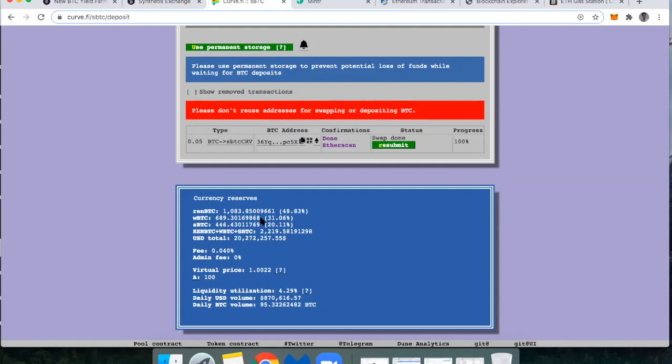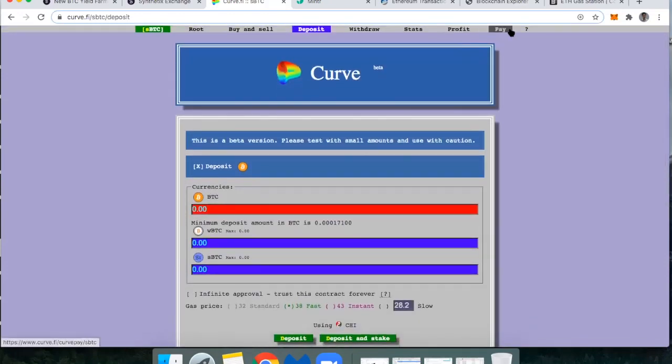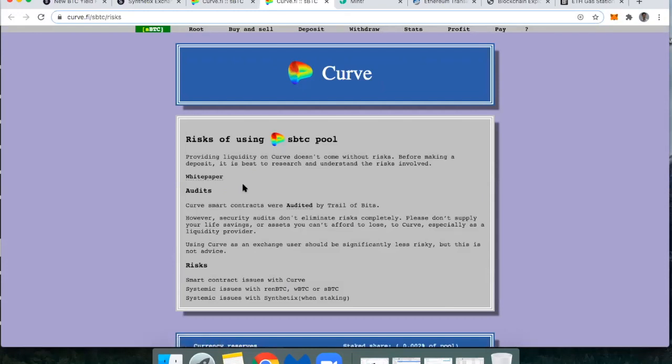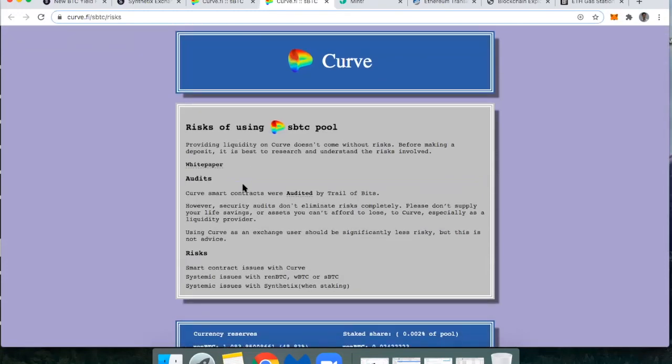I'm fairly confident that Curve has an admin key. Let's see if I can find it. This is like most DeFi applications, most of which are less than a year old. I always assume that there's probably some admin key that is a risk for me. Let's see, security audits. Okay, so Curve smart contracts were audited by Trail of Bits. So that goes back to the smart contract risk that I always consider.